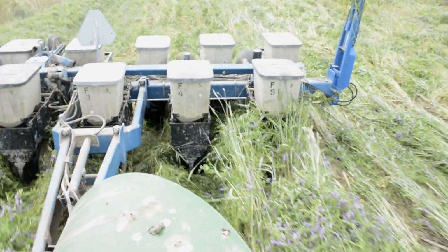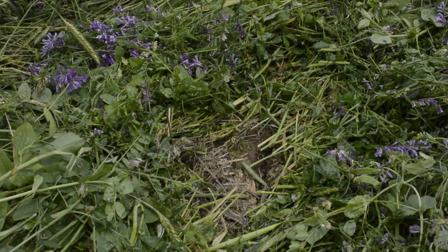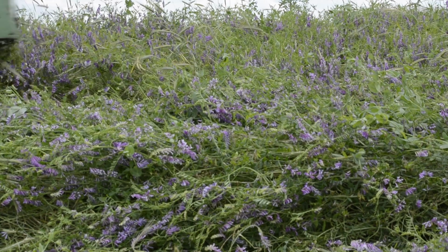What we like to do is that we like to plant the corn or the soybeans directly into the cover crop, into the standing cover crops.